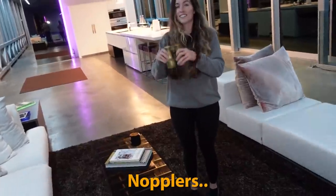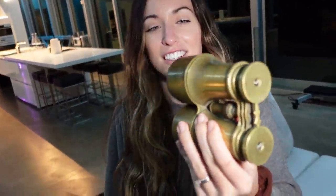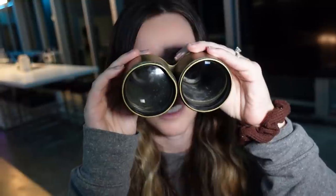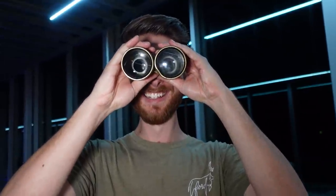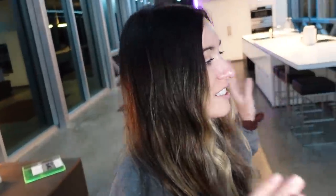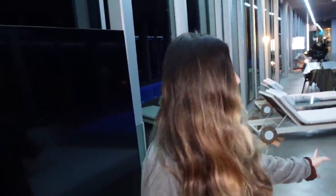This is cool. Knopplers? Did you call them knopplers? They actually work, I think. It looks so funny. It looks like you have huge eyes here. Let me show you. These are cool. Vintage. And also a TV that you can roll places. Entertainment on the go. I wouldn't have thought to do that, but that makes sense. You can wheel it over there or over there. We could put it by the pool when we're swimming. Or in the pool.